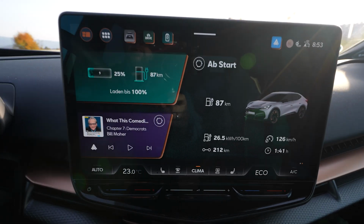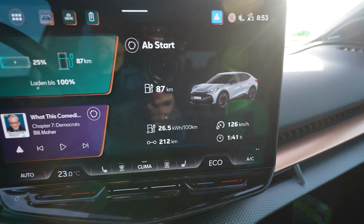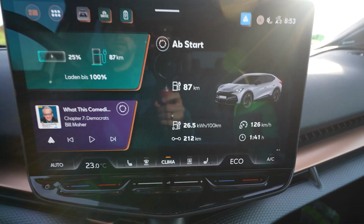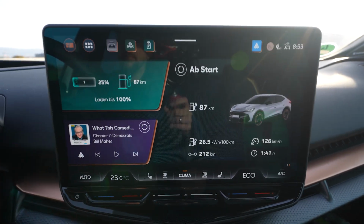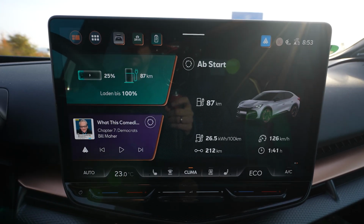I used 75% of the battery and drove 210 kilometers, and we have 49 kilometers to go to the charger. Consumption still 265. Well, yeah, that's it.